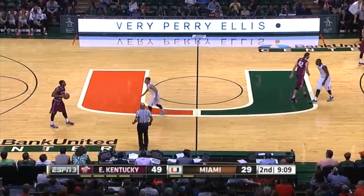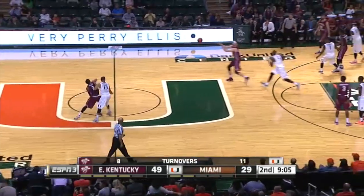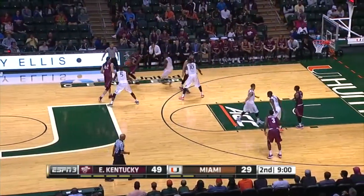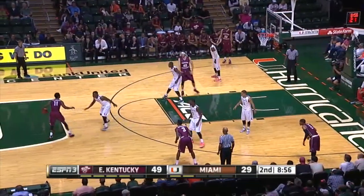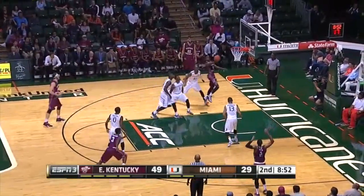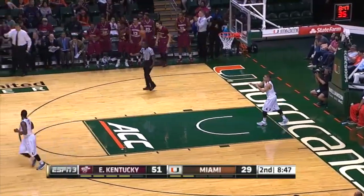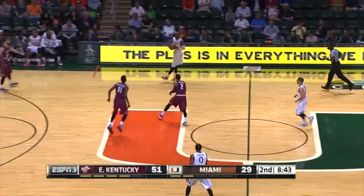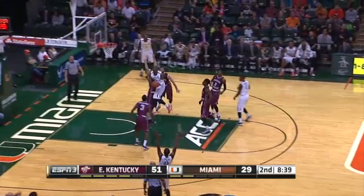Well, the Canes really would love to hit the reset button and just start over. They're down right now by 20, largest deficit of the season. A lot of basketball to be played, but if they lose like this, it makes you wonder if they'll fall out of the top 25. As you see, the running floater there falls by Bab Harrison. Oh, that's not a question. Certainly, they'll drop out of the top 25.